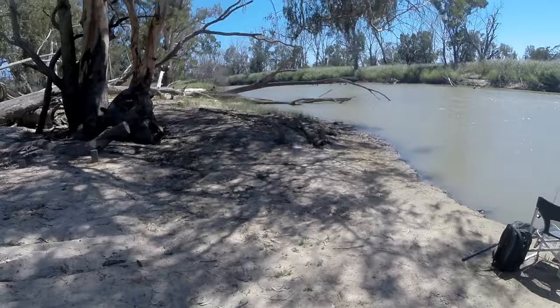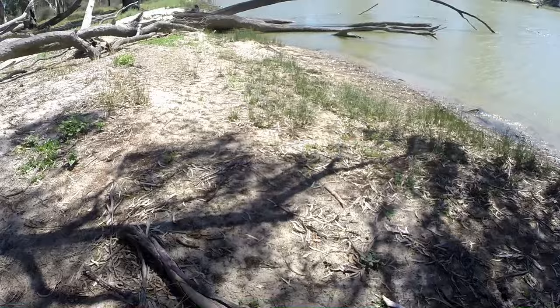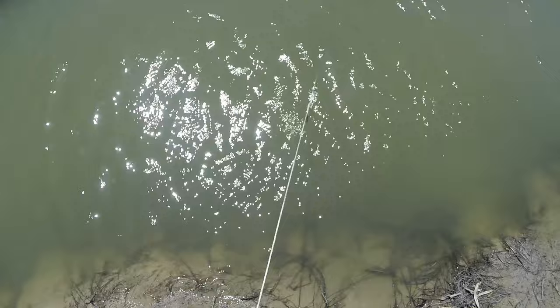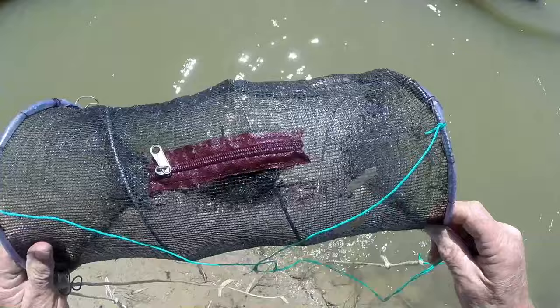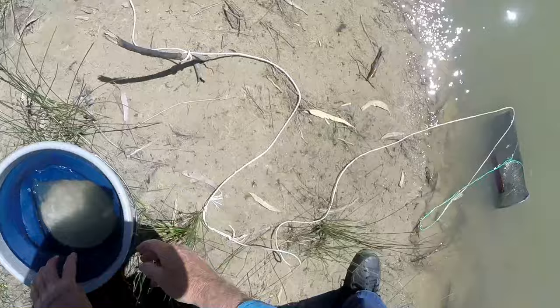Right, let's check these nets. If there's nothing in them with the dog biscuits, I might chop up one of the next carp I catch and put a bit of fish in there, because that always works pretty well. Let's have a look. Been in for an hour and a bit, and we've got a few. I'll put some water in the bucket. There's 4 or 5 in there, I reckon, so that's a good start. I'll still put some fish in it though.